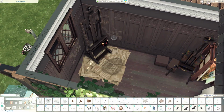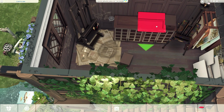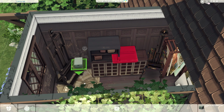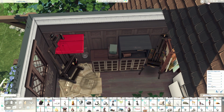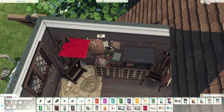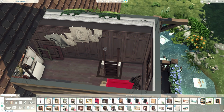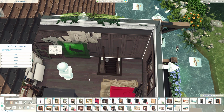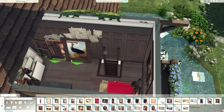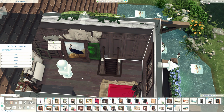As I said, it's not something special, and if you want to, you can use that room for something else if you don't necessarily want a Sim who is a painter, even though I think having an easel in this game is such a good way to earn some money, and it's just a blast to have in your house, right?